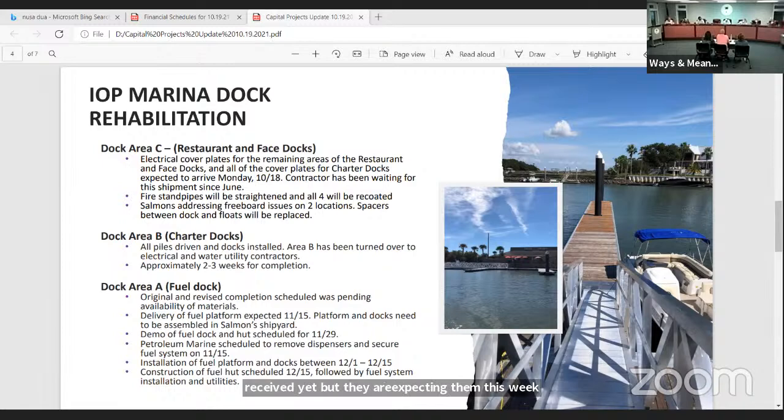There are a couple of standpipes that are crooked that need to be straightened, so they're working on that. And also we'll be repainting and recoating all 4 of them in this section. There is also a freeboard issue in 2 specific locations. One is by the pony float, and those are being addressed.